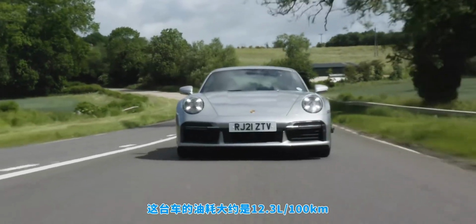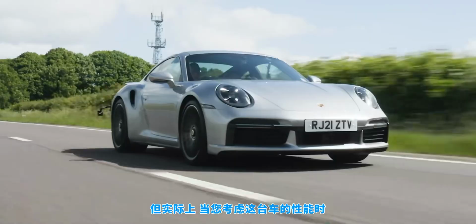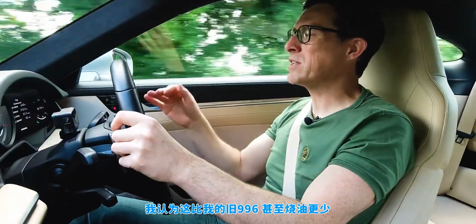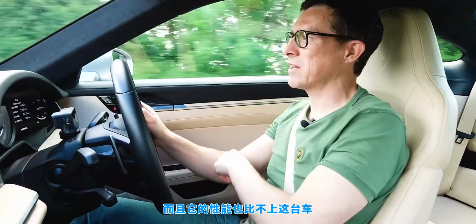What I can't fault so much though is the economy. Now, this thing is averaging 23 miles per gallon, which you might be thinking, well, look, that's terrible. But actually, when you consider the performance of this thing, it's not. It's decent. I reckon I get about 23 miles per gallon, probably even less, from my old 996, and it just doesn't have anything like the performance of this thing.